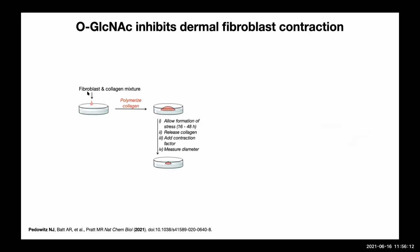The way that this assay works is we take dermal primary fibroblasts and we mix them with collagen, allow this mixture to polymerize, and then let stress form over 48 hours. We can then release our little jello fibroblast gelatins, add a contraction factor, and then measure the diameter change. So an increase in diameter change means that there is more contraction.